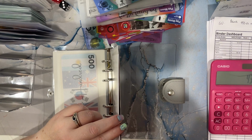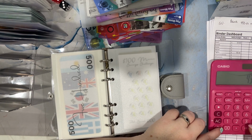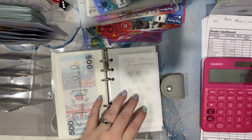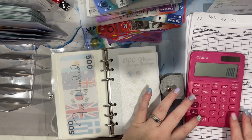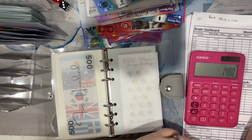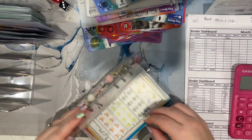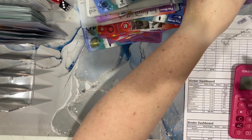100 and then 100. Okay, so in the prop money, we've got 380 plus 50 plus 10 plus 500. 940, which is close enough because the bank has 933. And then in total we have 100 plus 480 plus 90 plus 130 plus 180 plus 500 is 1480. Which is amazing. I need 400 of that next week. So that'll just come out of the bank, I think.